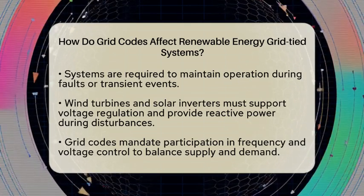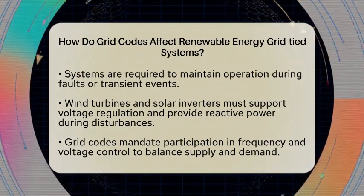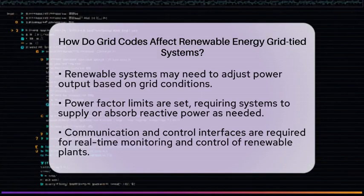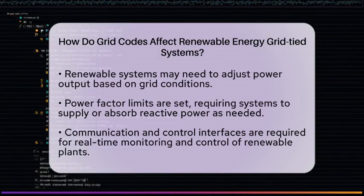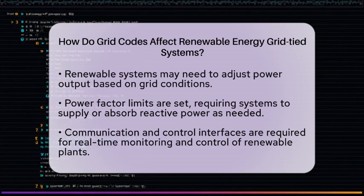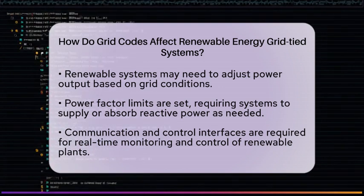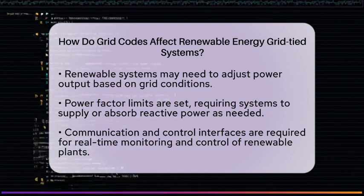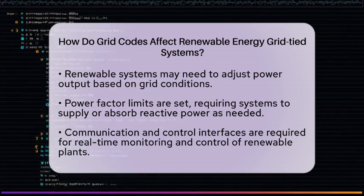Power factor and reactive power are other key points. Many grid codes set limits on power factor, which is the ratio of active power to apparent power. Renewable systems may need to supply or absorb reactive power as needed. This capability is vital for voltage regulation on the grid and helps reduce energy losses.